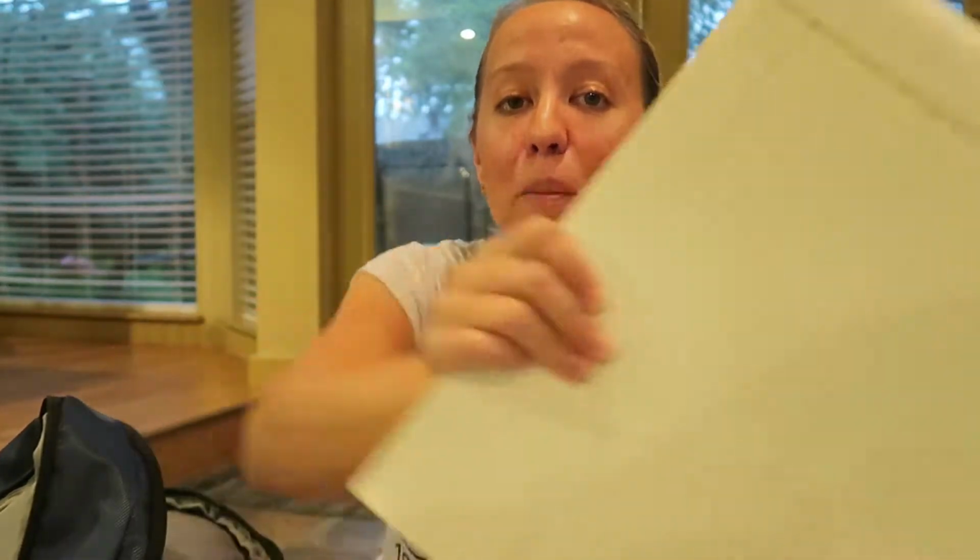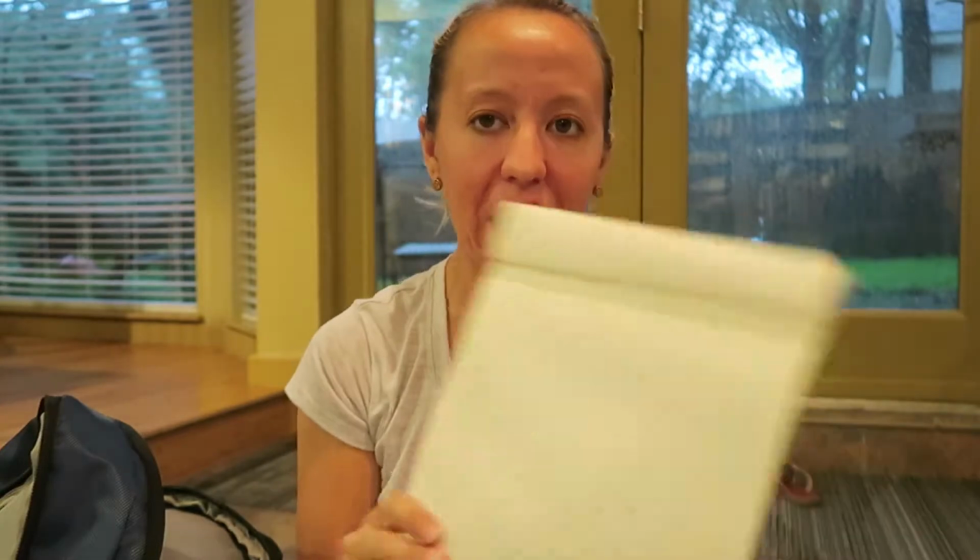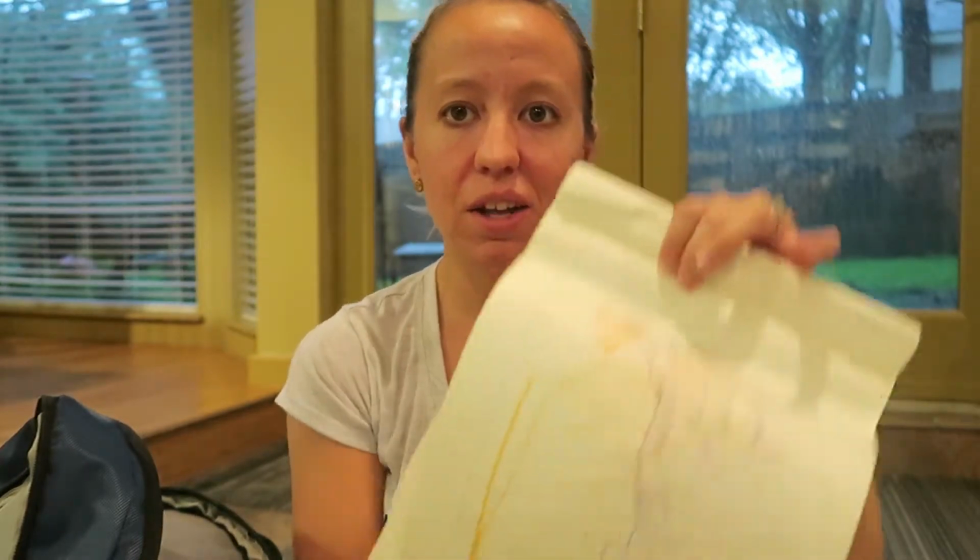Okay, then I have a bunch of papers. So I have a, what is this called? A paper tablet? A notepad! There we go, it's a notepad. So it's a notepad that if I need to take notes, or I mostly just use it to have kids color on it. But I have this, another checklist that we got in our training, which I have in there.